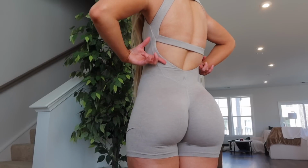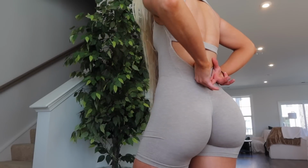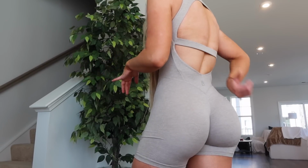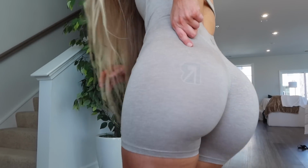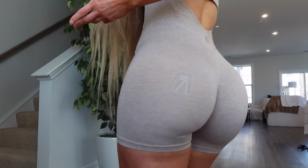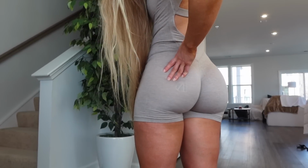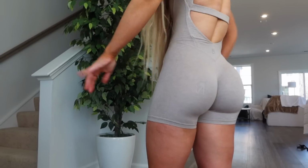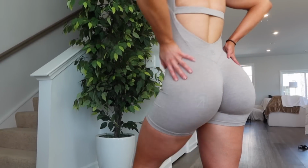But again, this part comes up much higher than the other jumpsuit did, so my underwear is covered. This part fits really nice. It's stretchy, it's not digging in. So I've got the Buff Bunny sticker in, and chamomile is sheer, at least when stretched. So if you have a tattoo and you want the chamomile leggings or this, you might slightly see it, but again, sizing up might help with that.